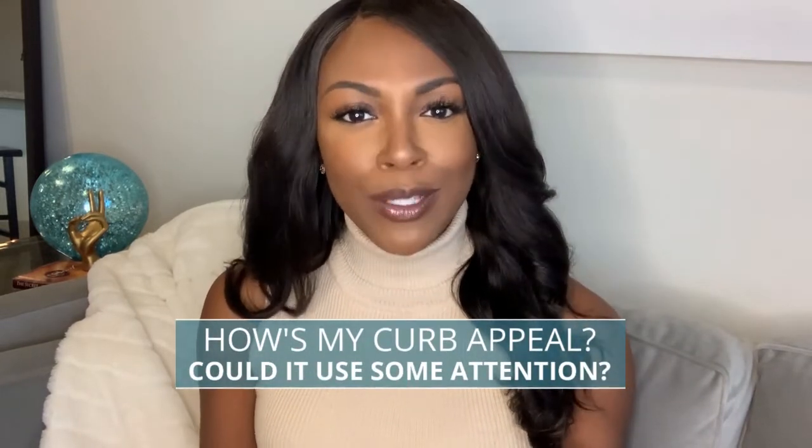Could the outside of your house use a fresh coat of paint? These are all questions that you can ask yourself and keep in mind when you're thinking about different updates that you can do to your home. An update can be as simple as adding extra shrubbery to your landscaping or a fresh coat of paint to the inside of certain walls. You can even take away the old welcome mat and put down a new one.